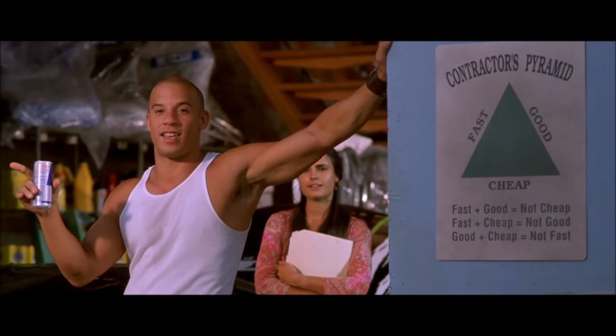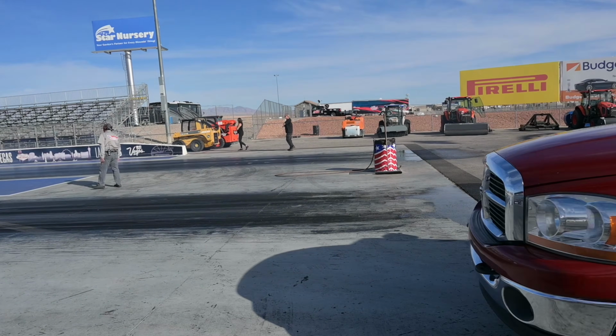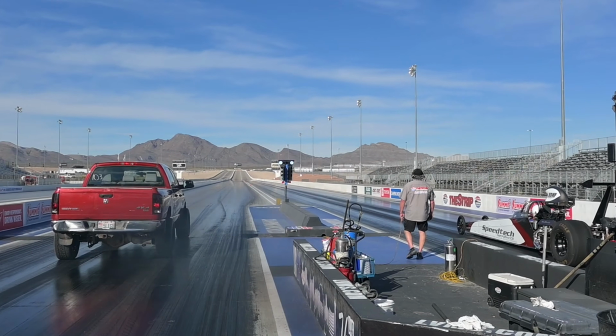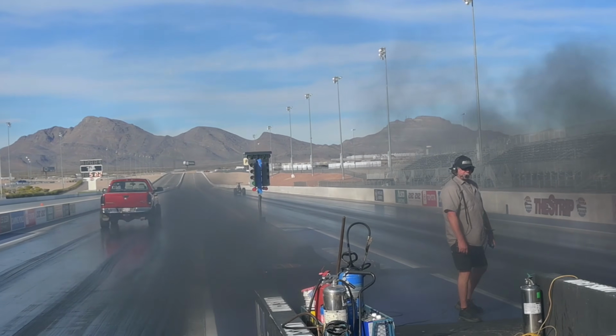I've always wanted a 10-second car ever since I watched Fast and Furious years ago because Dom said, I said a 10-second car, not a 10-minute car. I want a 10-second car. That sounds cool. As luck would have it, I line up next to a dragster. And I don't care how fast your car is, you line up next to a dragster, you're gonna look slow.